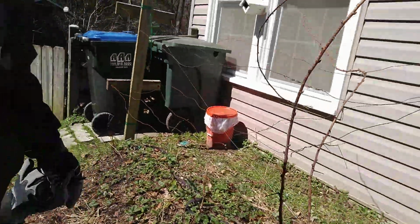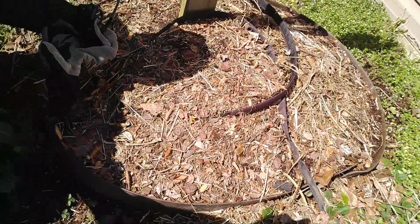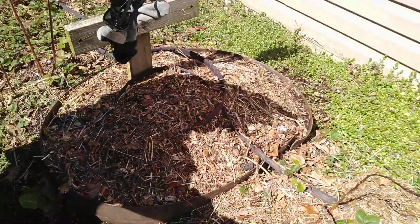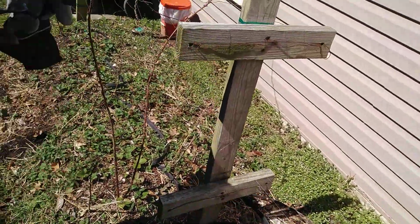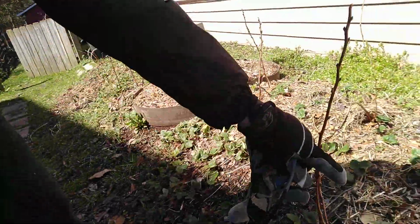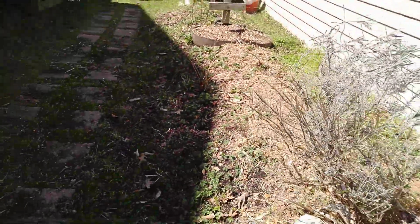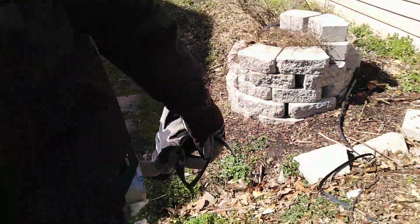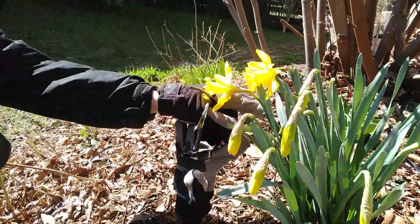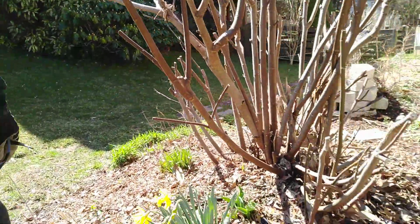And this is the other potato area here. They're not in the ground yet. I'll show that when I put them in, but this thing is going to grow up into a big cylinder as well and hold potatoes. Then we got our brambles coming in here. These are all raspberry, more strawberry. So yeah, it looks kind of rough right now. But harbinger of spring, there we are. Daffodils.